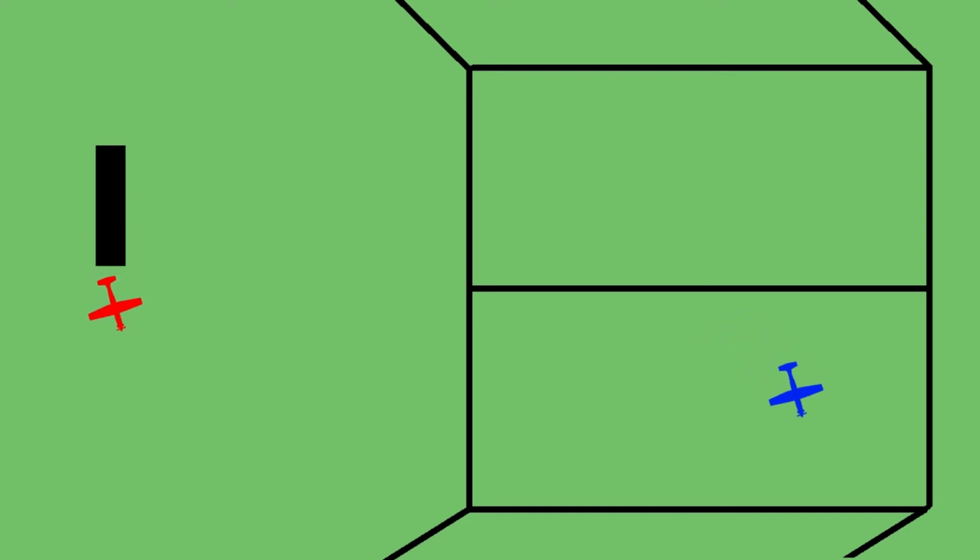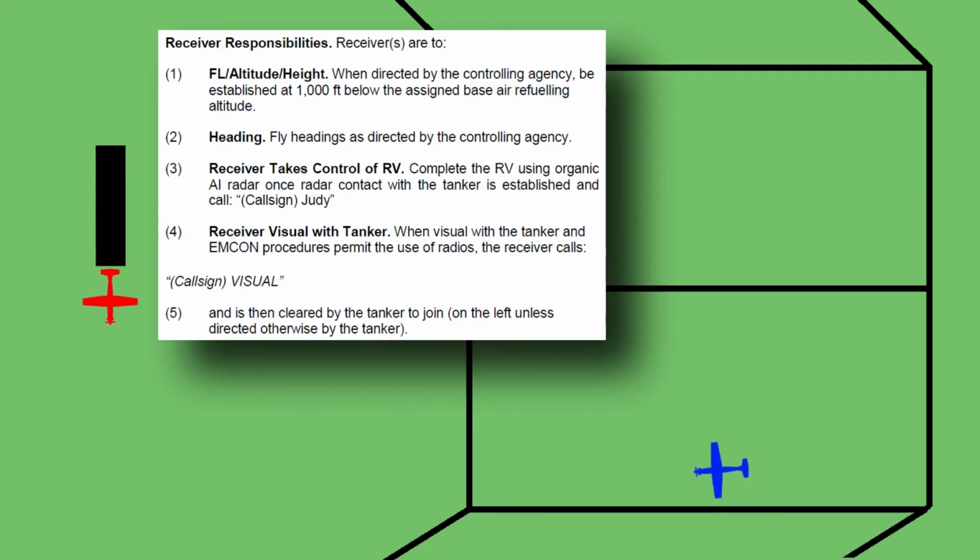When checking in with departure, number 2 advises ATC they are joining the lead aircraft in the MOA. On interplane, 2 also updates lead of their altitude and location so MARSA can be declared by lead. Once cleared into the MOA, 2 will maintain 1,000 feet below lead until visual contact is made. Once 2 tells lead they are visual, lead will clear 2 to the desired position.